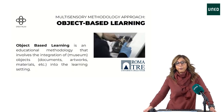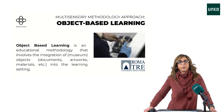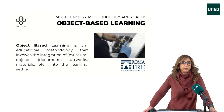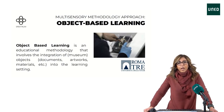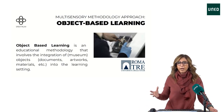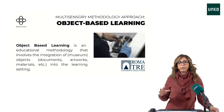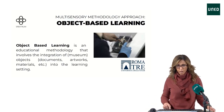Another possible solution that proved to be very effective is the use of object-based learning methodologies. What is object-based learning? It's an educational methodology that involves the integration of museum objects. They can be documents, artworks, materials into the learning setting. In doing so, the different kinds of senses are stimulated also at different times with a series of specific questions so that the user slowly enters the situation and slowly understands how the different senses can match a specific objective.